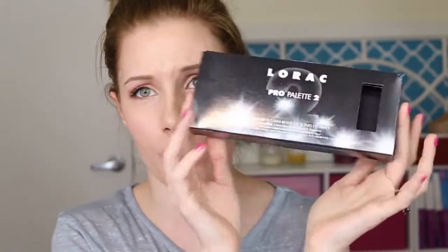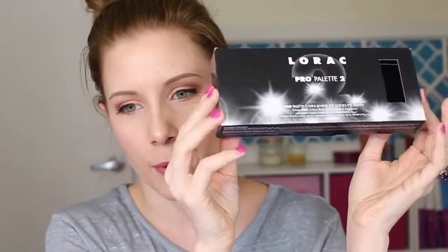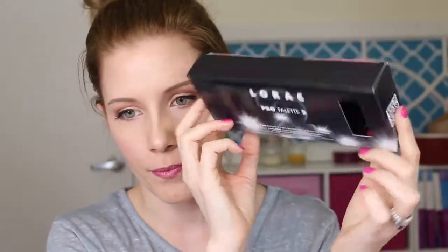So first of all, this is what the packaging it comes in looks like. I always like showing you guys the packaging in case you are looking for it at your Ulta or wherever you're getting it from and can't find it. I'm pretty sure that Sephora does not sell Lorac anymore. I'm pretty sure you can only get it at their website or at Ulta. But yeah, this is what the packaging looks like. Just your basic standard package.